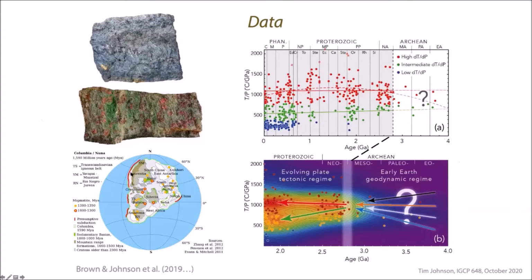Of course, we know from numerous studies very compelling, if not incontrovertible, evidence for the existence of a supercontinent around 1.6, 1.7 Ga, Columbia or Nuna, and that requires significant relative horizontal motions between fragments of continental crust, cratons if you like. So plate tectonics was definitely around here.